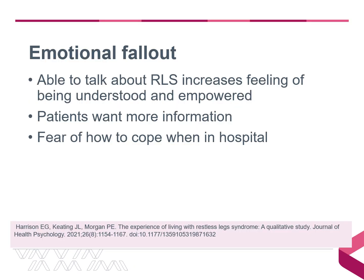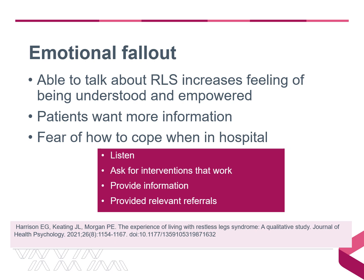Looking at non-pharmacological management, being able to talk about RLS does increase the feeling of being understood and empowered, and patients want much more information, and they have a fear of how to cope when in hospital. When you read the forums that are online, this is really massive. There is a genuine fear that they won't be allowed to cope with their RLS how they know that they need to cope with it. So when we're looking at our patients, we need to take this into consideration. We need to listen. We need to ask for interventions that work. The patient knows best. Provide some information if they would like it, and look at providing any other referrals they may not have had or that they may need.